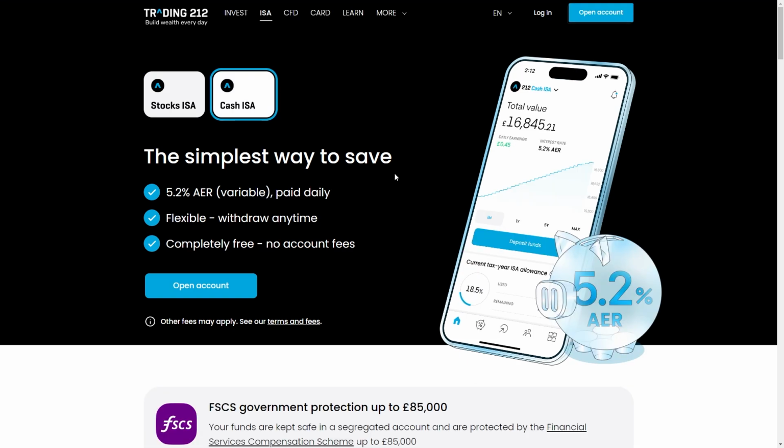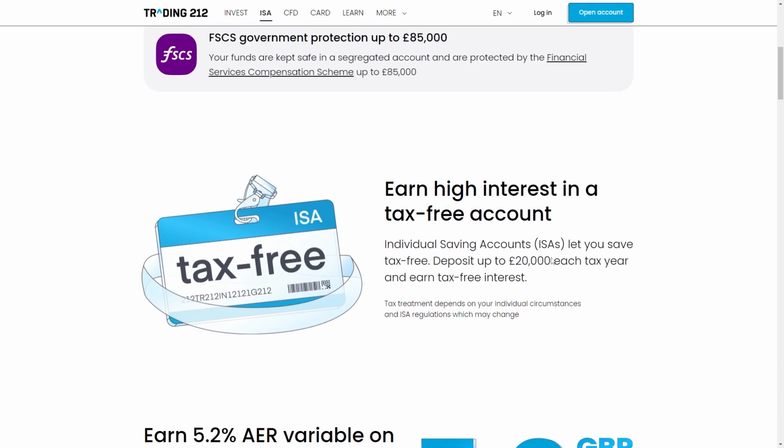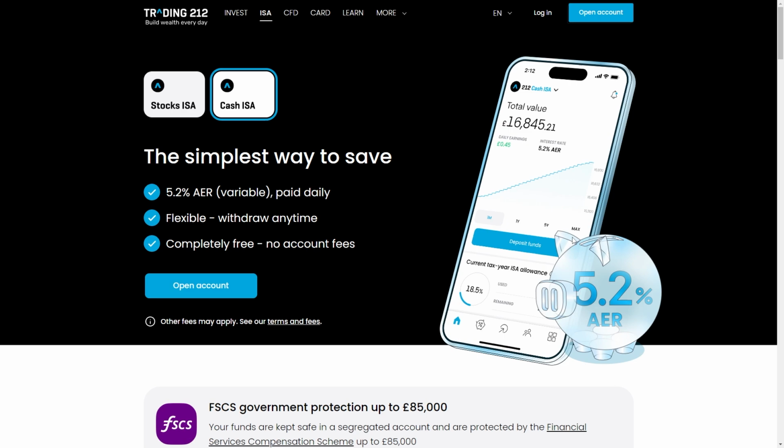Now, a Cash ISA is also similar, in which you can deposit up to £20,000 a year, and all the money you make from the Cash ISA is also tax-free. However, with a Cash ISA, you invest that £20,000, which gives you a 5.2% return at the current rate.